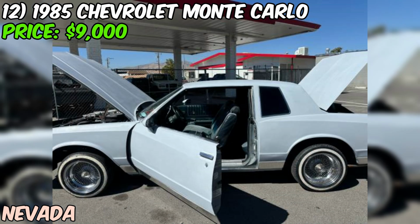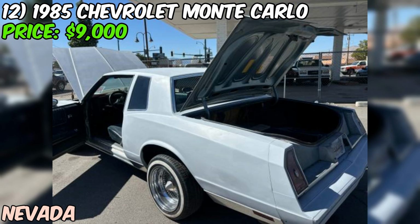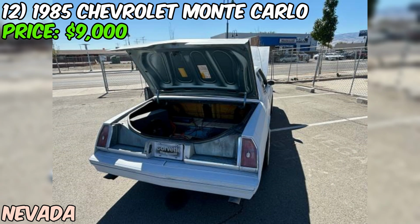It's a real step up from the carbureted engines of the past, and it's sure to provide a smooth and reliable driving experience. But the real star of the show here is the custom work that's been done to this car. From the spoke rims to the dual exhaust, every detail has been carefully considered and executed to create a truly one-of-a-kind ride. Inside, you'll find a Pioneer stereo system that's been upgraded with amps and subs.